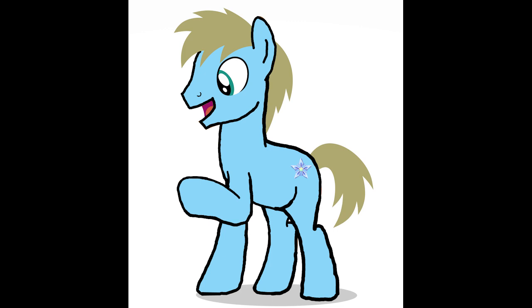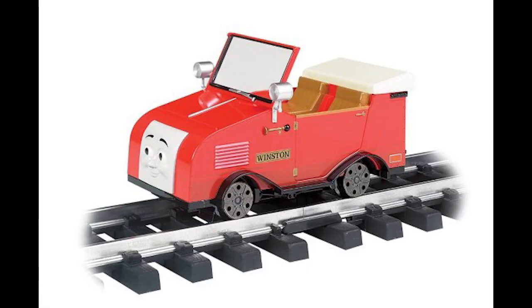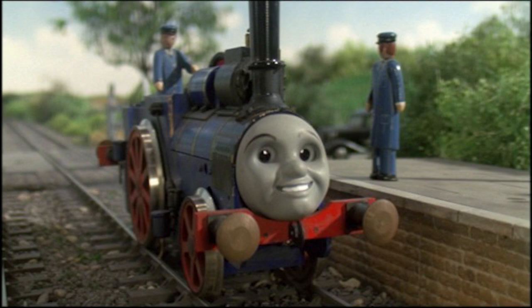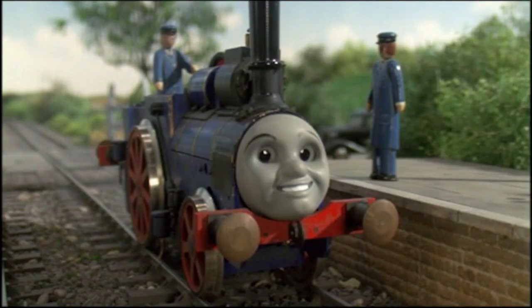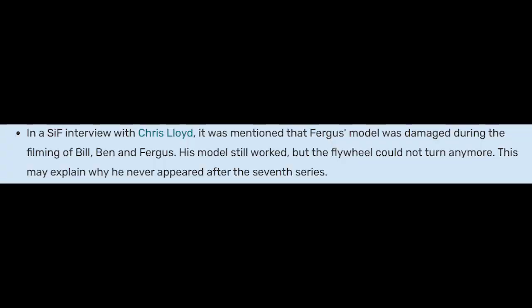Now for this list, I'm only going to include those that have the possibility to be manufactured. So don't expect there to be an HO scale version of Winston nor Fergus the railway traction engine because, for one thing, Winston would most likely be too small to have an HO scale model. Secondly, Fergus only appeared in season 7 and never returned afterwards due to mechanical issues.